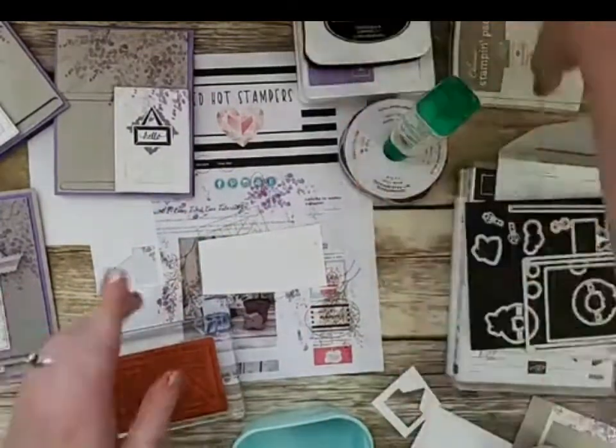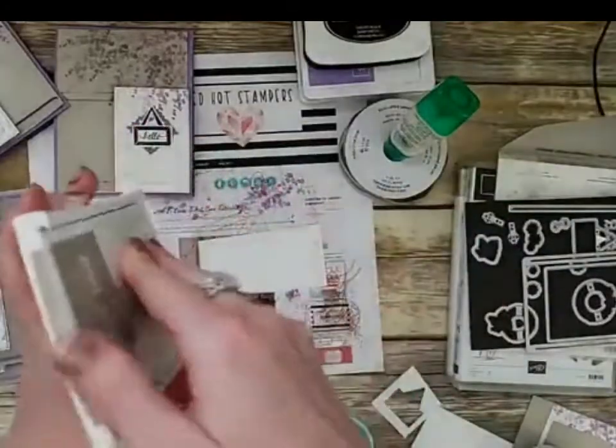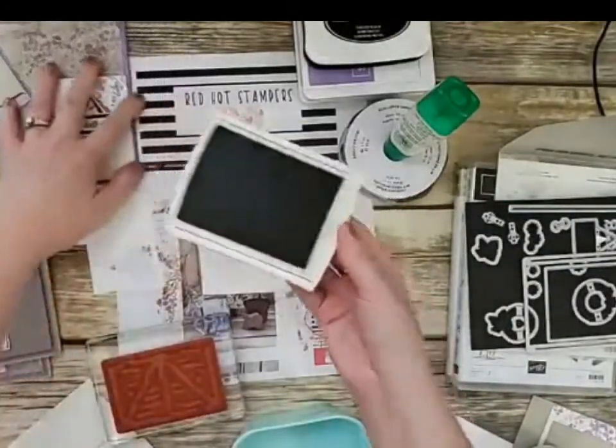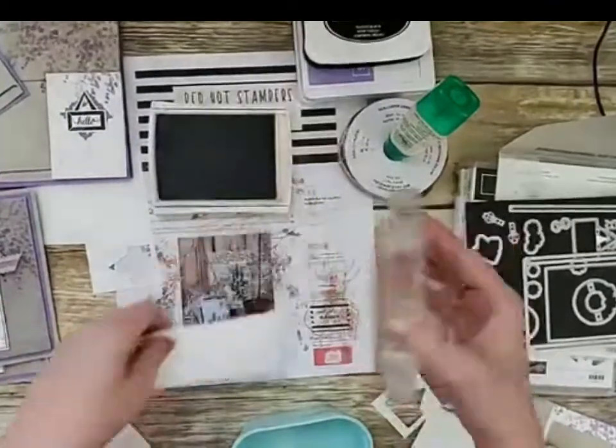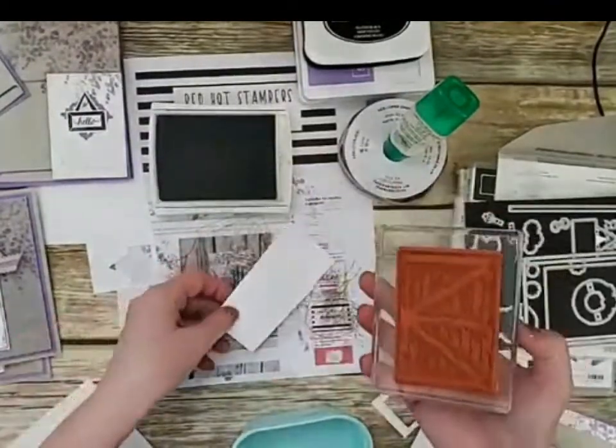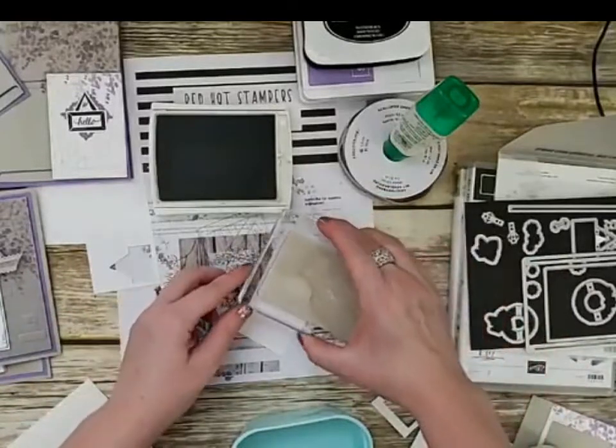So I wasn't quite done. I totally forgot about this part, but I love this little detail. Okay, so you're going to get that crumb cake. You're going to ink up the door, and you only need half of it. You're going to stamp off. We definitely want this one lighter. And then you're going to stamp.